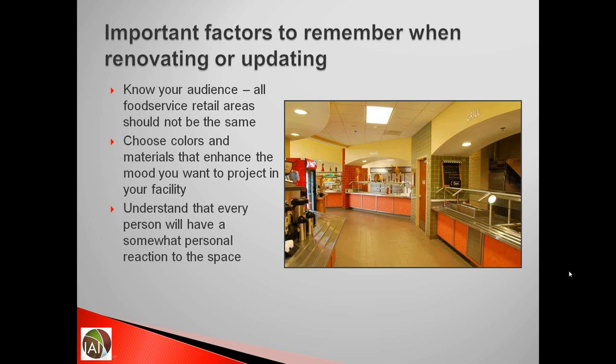So we try very hard to cater to a wide audience and hit the psychological feelings that we want to with the colors and materials that we choose.